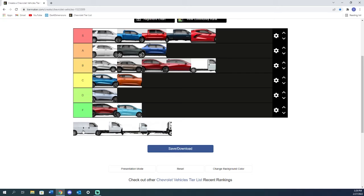You want a cargo van, you get this if you're poor. If you're a new company and you can't afford to buy the Ford Transit or the Ram ProMaster, those are good cargo vans.